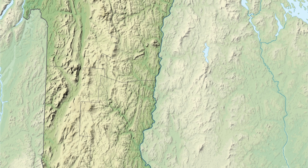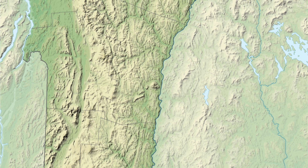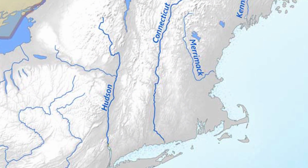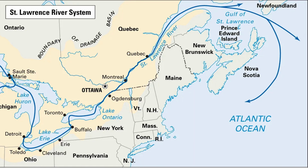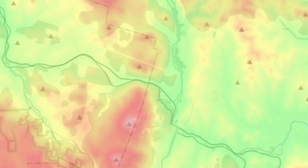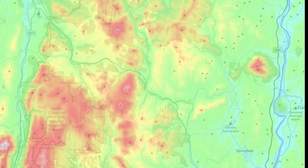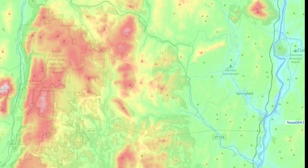This road follows one of the few natural east-west corridors across the Green Mountains of Vermont that connects the Connecticut River Valley that leads to the Atlantic Ocean and Lake Champlain that drains into the St. Lawrence River that also flows into the Atlantic. The natural corridor can be seen here in green, which indicates the lower land elevation. As you can see, both north and south the passage through the Green Mountains is hindered by mountains themselves.